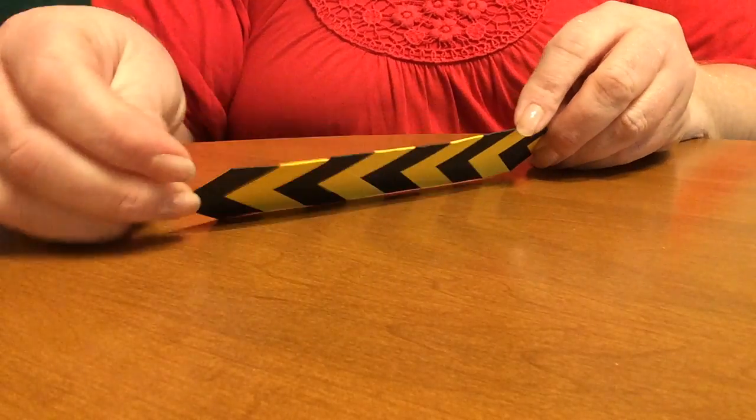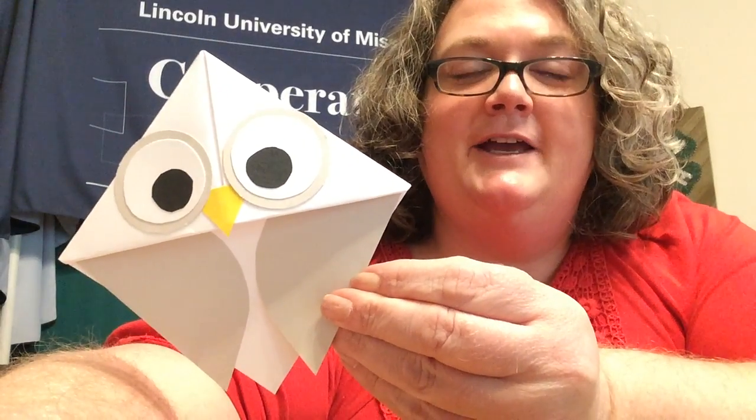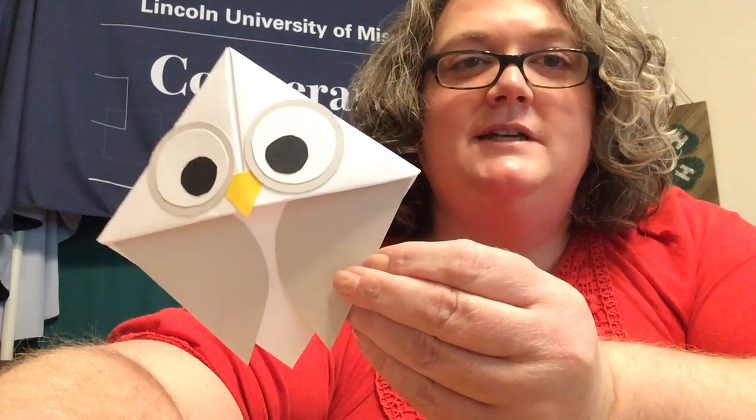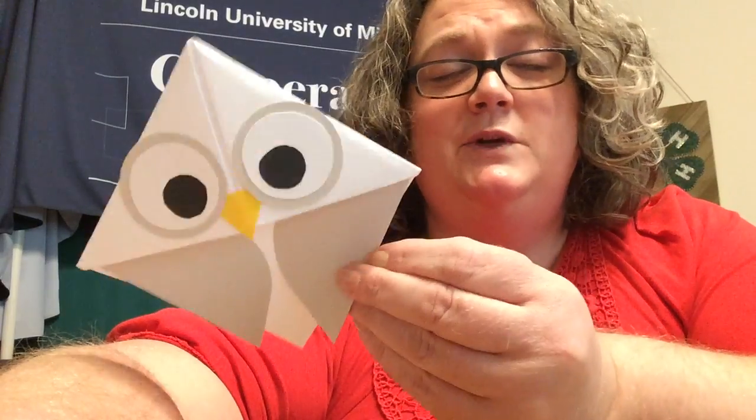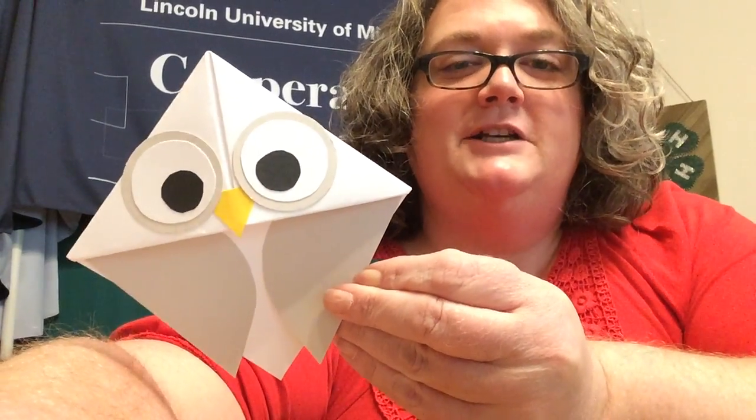And now we're going to make a second bookmark. So our second bookmark is called a corner bookmark. And I'm going to make mine look like an owl. So it's sort of themed as Harry Potter. And this one is really easy, and it also is very adaptable. So again, I'm going to change the camera so we can start on our corner bookmark.